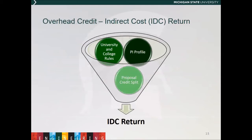I just tried to create a visual of things that feed into the IDC return. We have university and college rules that apply to everyone regardless of college or department. There's your PI profile that Kelly mentioned earlier, and that deals with your appointment. If you're split between departments and or colleges, that's where the fun begins and kind of the matrix of weighted percentages. We're going to look at some of that math as we get into this. We'll try to keep it simple.